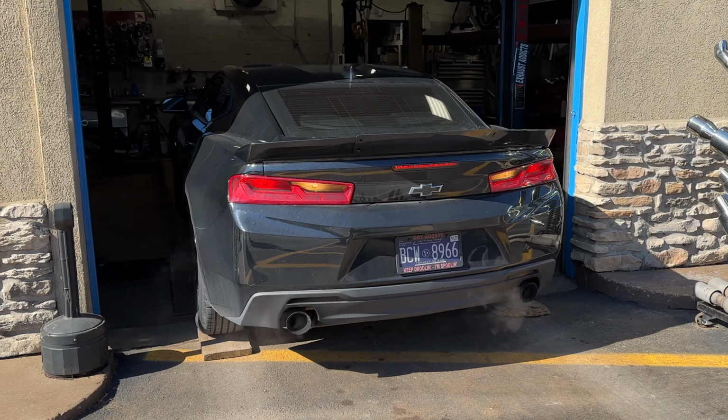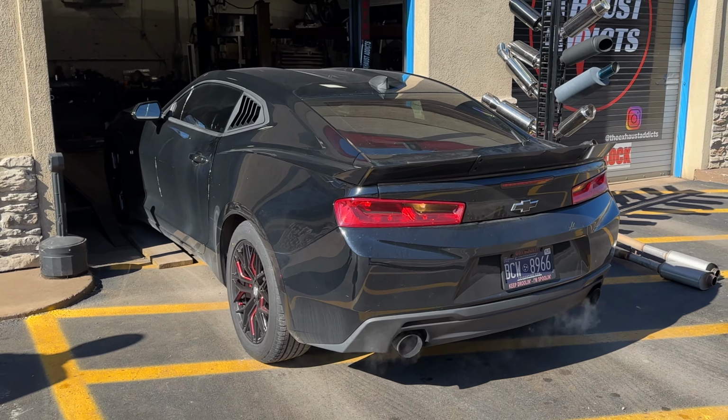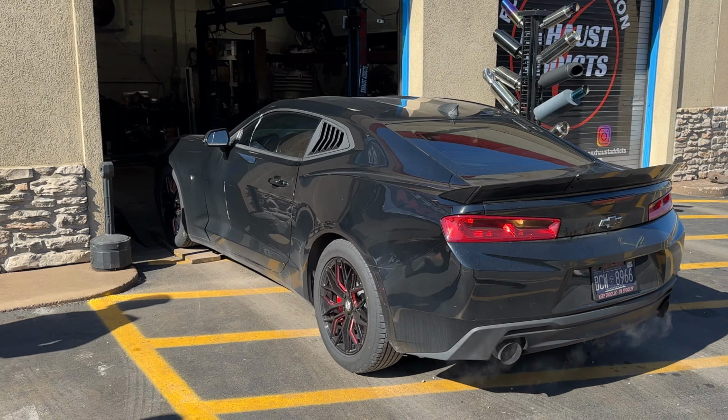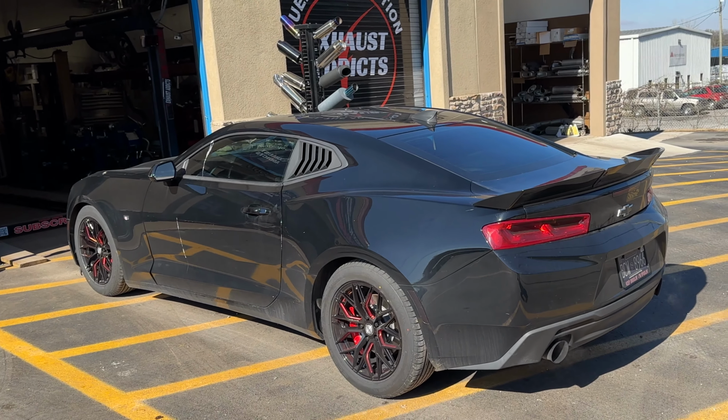I like his license plate. Get boosted. Keep drooling, I'm spooling. That's cool. I like the red accents in the wheels too. It looks good. It offsets it nicely.